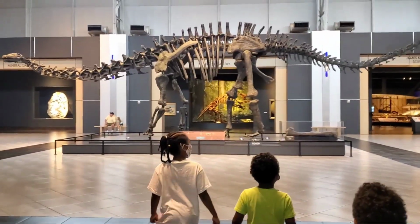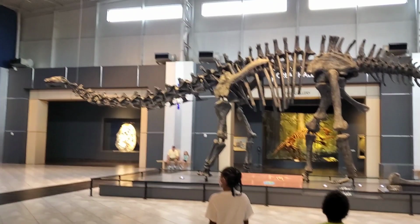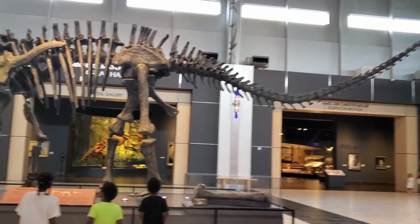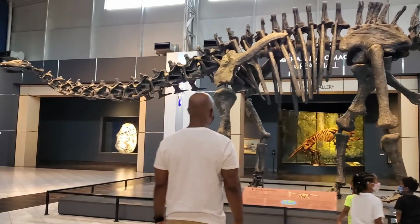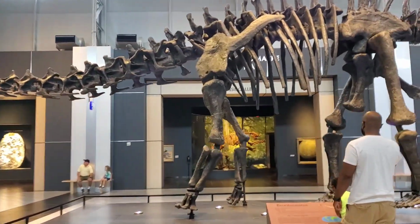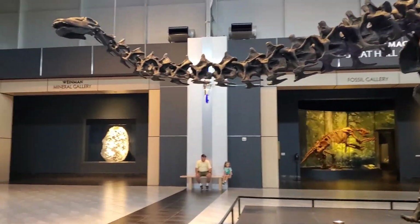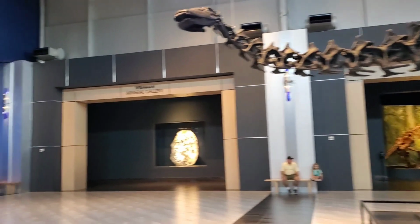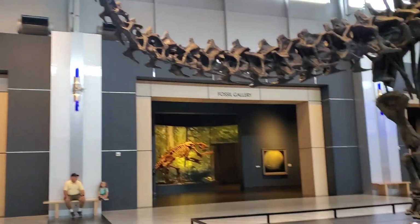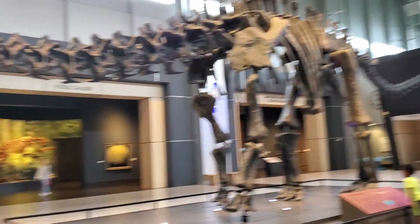Guys, we have made it into the Tellus Museum in Cartersville, Georgia. We come up to this huge fossil, similar to the one that is in the Fernbank in Atlanta, Georgia, but this is just a tad bit smaller. But like the Fernbank, this has different exhibits. So if you see here, that's the mineral gallery, and then you have the fossil gallery, the Science in Motion.